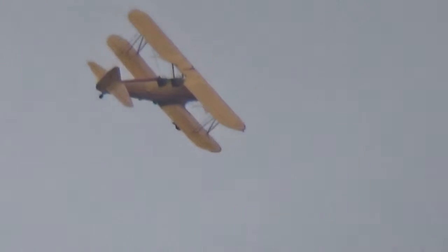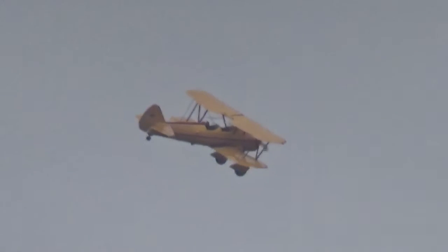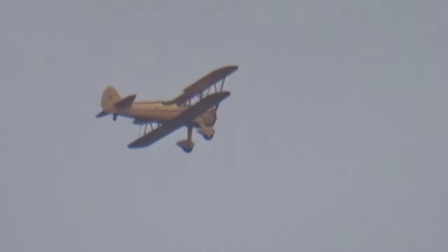A 450 horse radial engine on it. It'll burn about 25 gallons of fuel per hour.